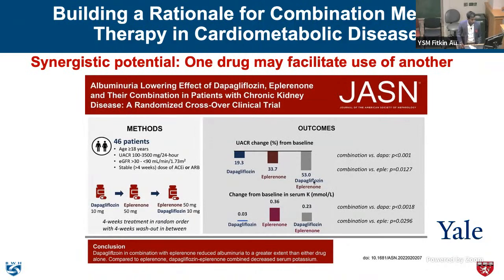But the combination provided additive potential in terms of UACR or albuminuria lowering. Importantly, there was a safety signal in terms of elevations in hyperkalemia, as would be expected with the eplerenone, but the combination use of dapagliflozin plus eplerenone attenuated those risks.